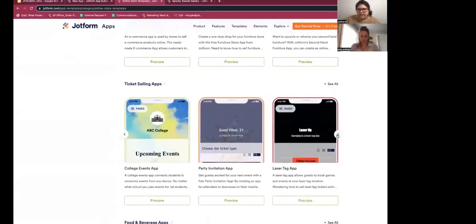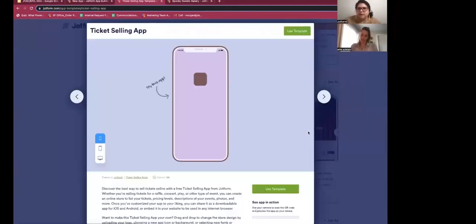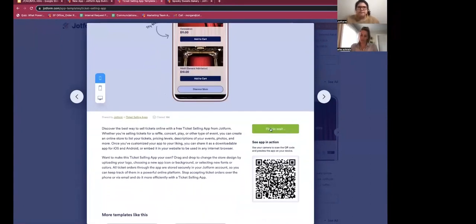And when you see one that seems like it might be a good fit for whatever it is you're selling, you can click preview to get a better look at that particular template. And you can scroll through it here. And if you do decide you want to use this, you can click use template. That will clone a copy into your account.